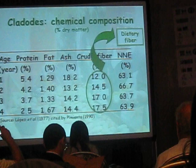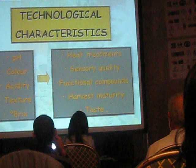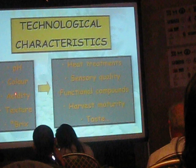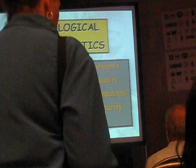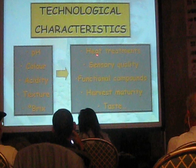What are the technological characteristics we need to know before beginning with the technologies or the treatment? The main ones are pH, color, acidity, texture, and Brix, that is sugar. And some of these technological characteristics could change with heat treatments. They change the sensory quality of the foods, and the functional components also.